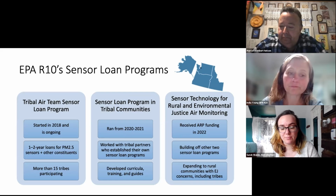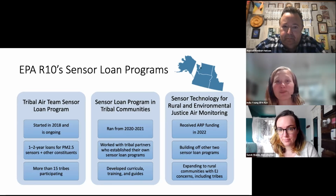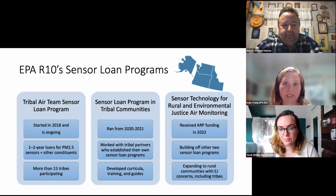And lastly, recently, Region 10 was awarded American Rescue Plan funding to build on these first two loan programs. This new project is called Sensor Technology for Rural and EJ Air Monitoring. It builds on the prior two programs, and we're still reaching out to rural areas, but it's expanded to rural areas with EJ concerns. We are going to offer Purple Air sensors again, but we also have other sensors and air quality flags that we'll be offering to partners.